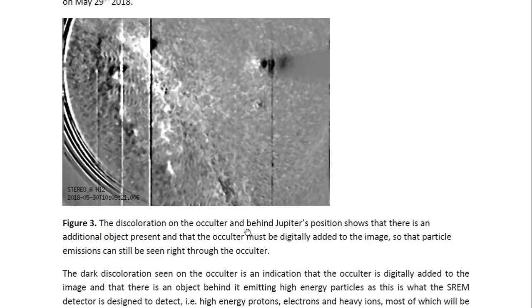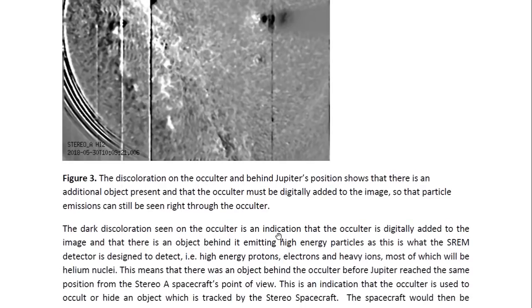So the discoloration on the occulter behind Jupiter's position shows that there is an additional object present and that the occulter must be digitally added to the image so that particle emissions can still be seen right through the occulter. So in other words, the occulter is digitally added to the image or superimposed onto the image so that whatever is there still, if it's bright enough or powerful enough, still gets through. So it can still be seen through the occulter.